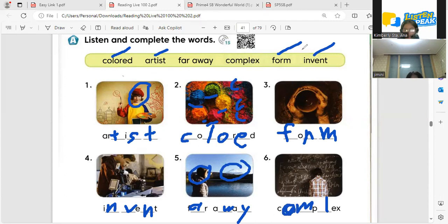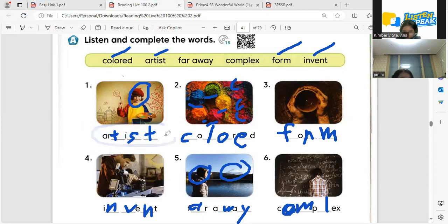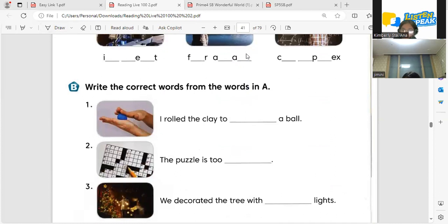Now, what I want you to do is to read our words, okay? Can you read number one? Artist. Number two? Color. Number three? Form. Number four? Invent. Number five? Far away. Number six? Complex. Nice work.